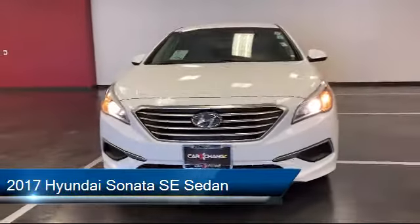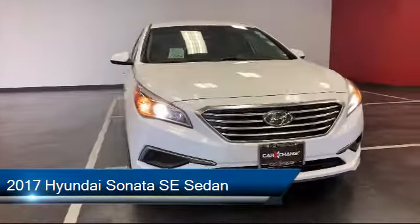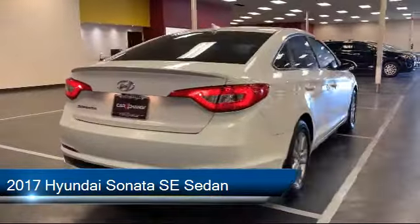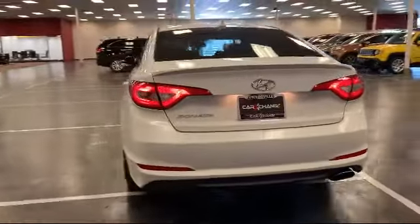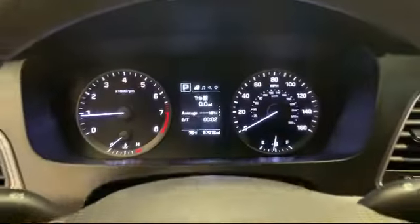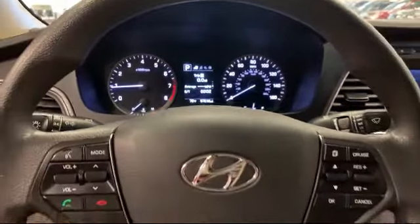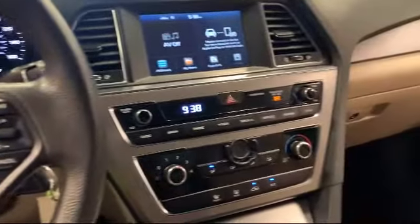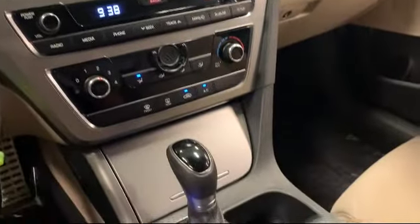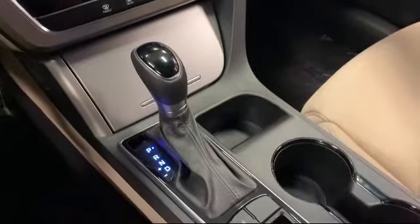It comes equipped with split fold-down rear seat, dual front side impact airbags, alloy wheels, heated door mirrors, tire pressure monitoring system, rear spoiler, keyless entry, Sirius XM satellite radio, rear view camera, steering wheel controls, and has less than 60,000 miles on the odometer.